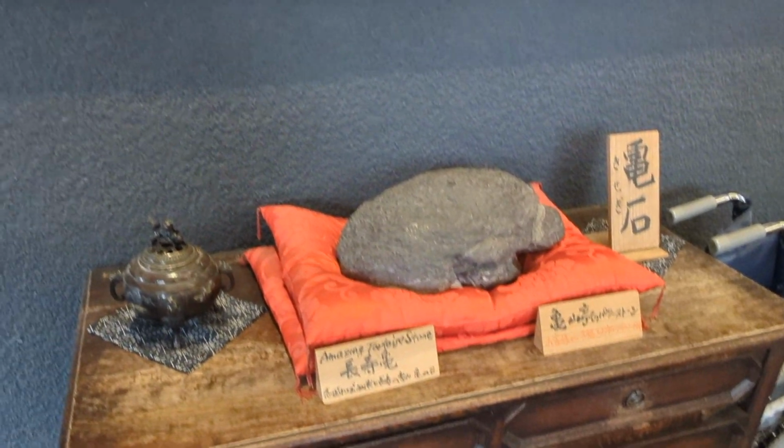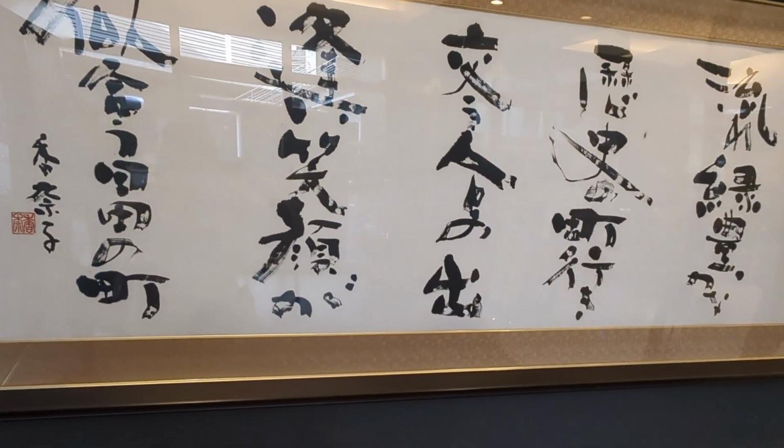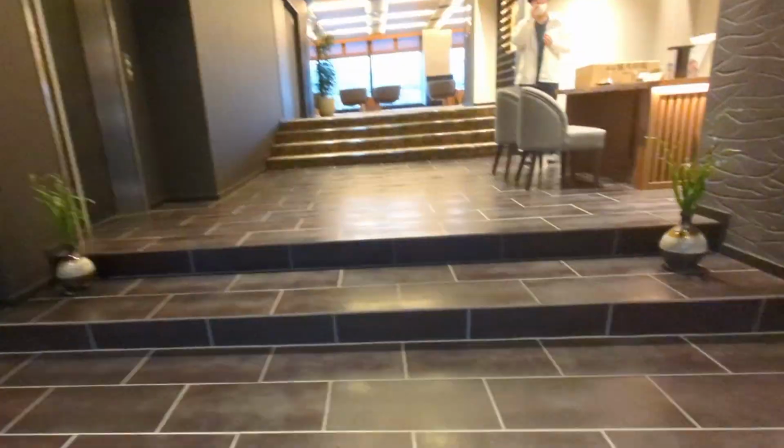Overall, Hita is a really beautiful town, and even if you're not a fan of Attack on Titan, it's a great place to explore just in general. But most of all, I feel like I took something away from this experience.